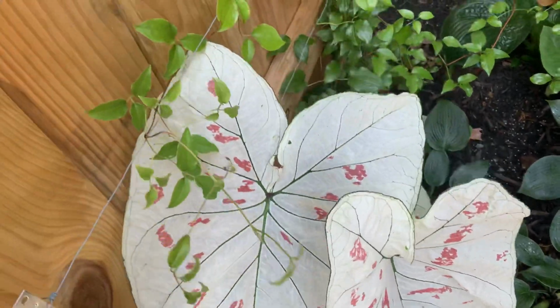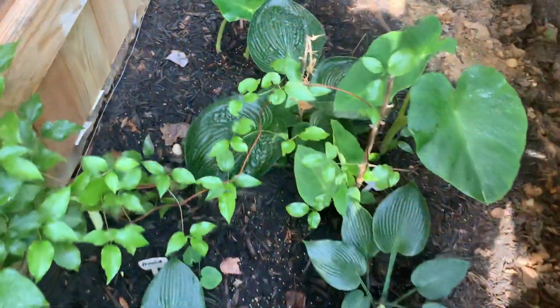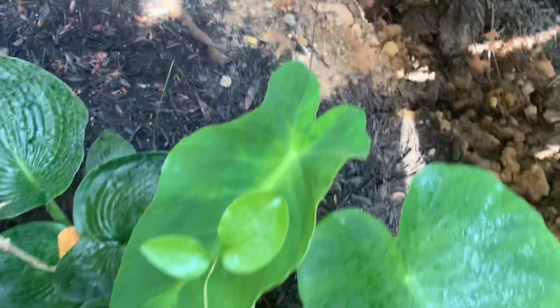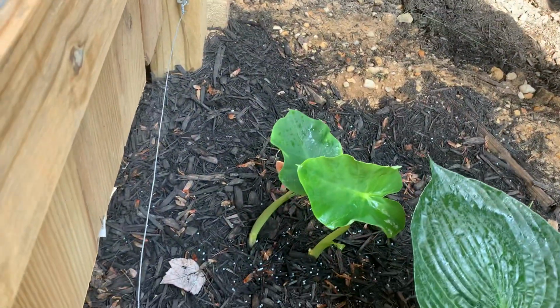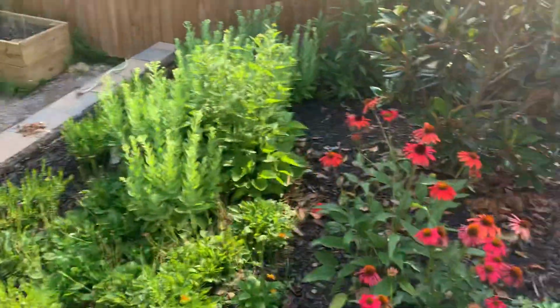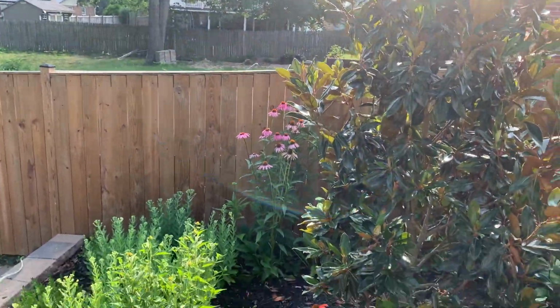Beautiful. I've got a few elephant ears coming up. There's one right there. Obviously there's one right there. There are a couple over there. So this area is going to be packed. All right. Beautiful baby gem.